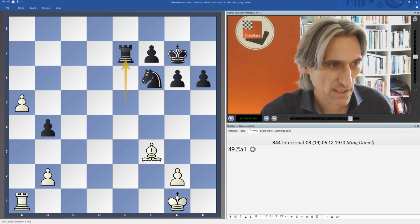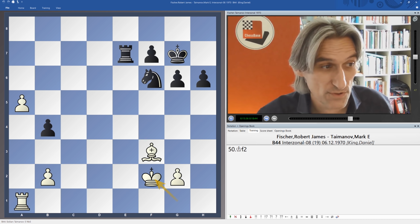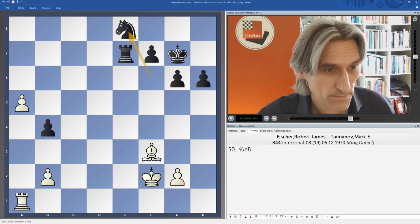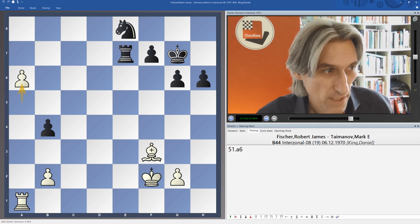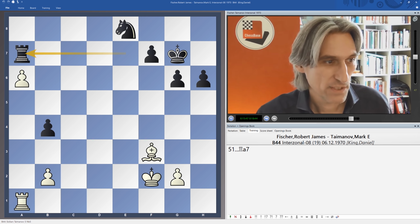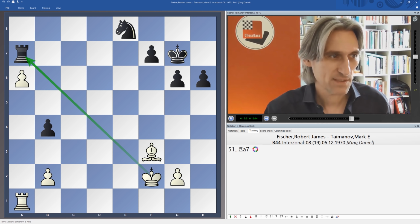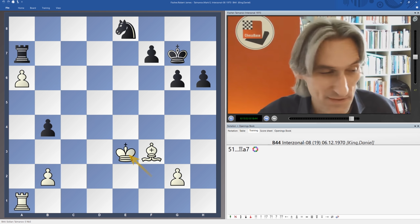So let's see how the game concluded. You notice that the kingside pawns are completely irrelevant. These ones are going nowhere. Threatening pawn to a7, so the rook has to block. And now it is time for white's king to sprint over. So it's heading towards that rook on a7. Here we go.